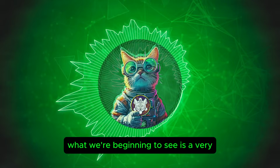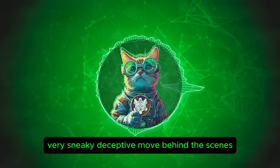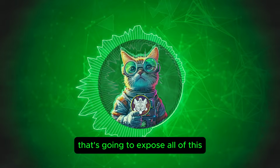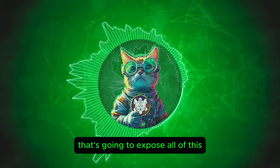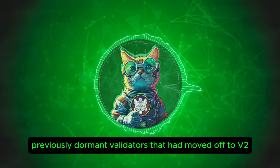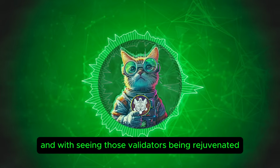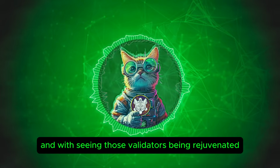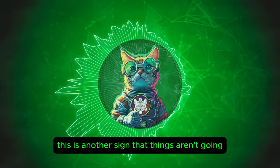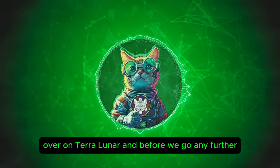What we're beginning to see is a very, very sneaky, deceptive move behind the scenes, and I'm currently constructing a video that's going to expose all of this. Previously dormant validators that had moved off to V2 are now coming back to V1, and we're seeing those validators being rejuvenated with Luna Classic coins. So this is another sign that things aren't going the way that they should be over on Terra Luna.